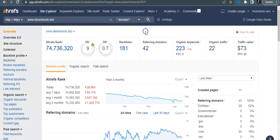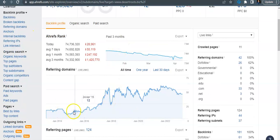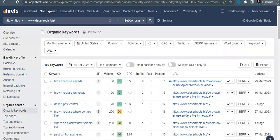Looking at this tool that we use called Ahrefs, it is just a tool. It's not 100% correct all the time, but we can see that your website has been around for quite some time. You have a UR rating of 9, a domain rating of 0.7, which is really low, and you would get that up by getting more backlinks. We can see you have 42 referring domains going back to 181 backlinks. You're getting found for 223 organic keywords, and you have roughly 22 people visiting your website.